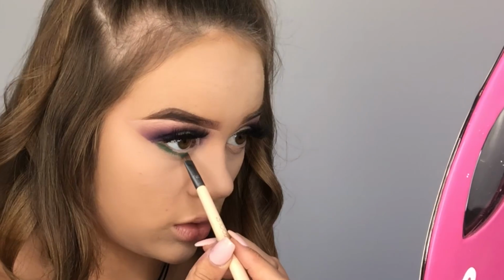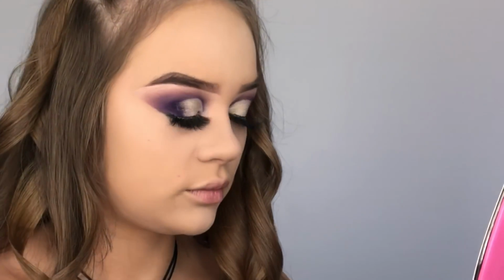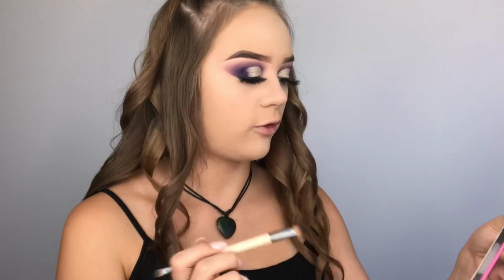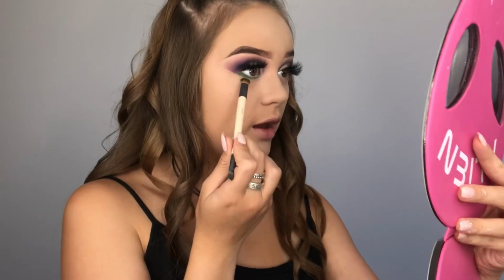I'm gonna finish off the eyes with the Alien palette. I'm thinking about changing it up a little bit. I'm gonna take Flying Saucer and put it quite close to my lash line. And I'm just gonna take this Eco Tools brush. It's double-handed. I'm gonna take the angled eyebrow looking brush thing. And then I'm just gonna put this on my lash line. And then to blend out that green, I'm gonna take Abduction, which is this lime, neon yellow green shade. So I'll tap off the excess and blend that out.